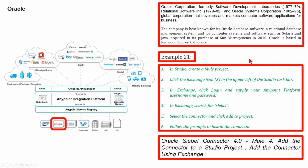Now we are considering adding the connector using Exchange. Add the connector into a Studio project in Oracle Siebel Connector 4.0. In Studio, create a Mule project. Click the Exchange icon in the upper left of the Studio taskbar.